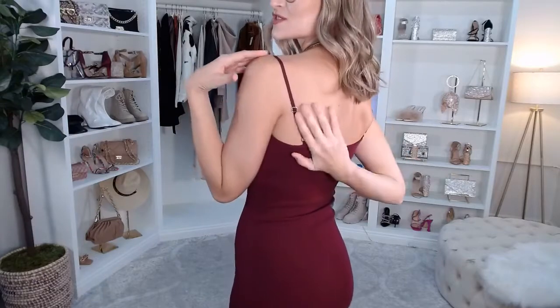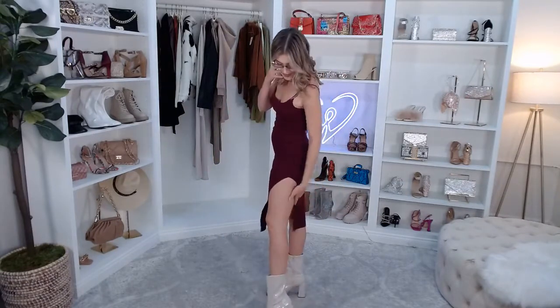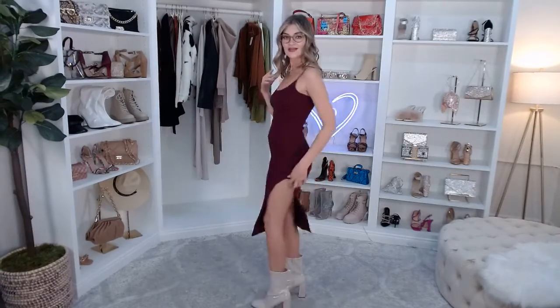This is already in my shopping cart. I've been working all day, so I haven't been shopping. I couldn't technically put it in my cart, but in my mind, I'll be getting this dress after the show. So it has a really cute scoop neckline. The straps are adjustable, just these little spaghetti straps. It's got that mini length, which is great for fall because it adds some warmth, and then this high side slit on the side. I think it's super cute.